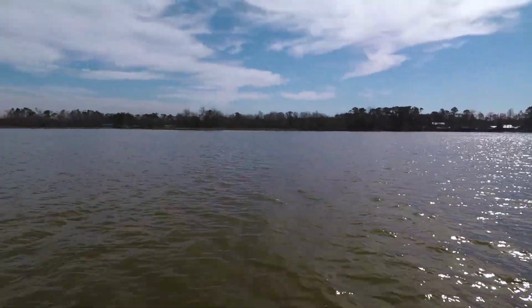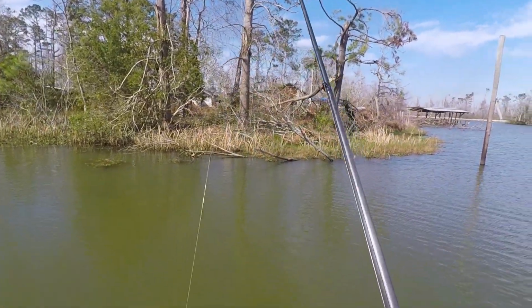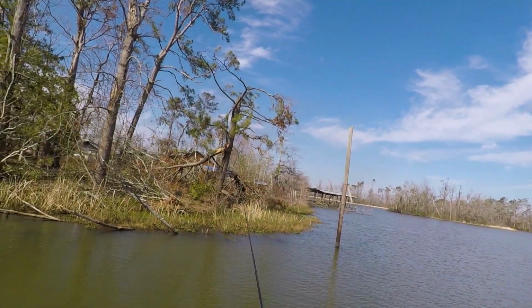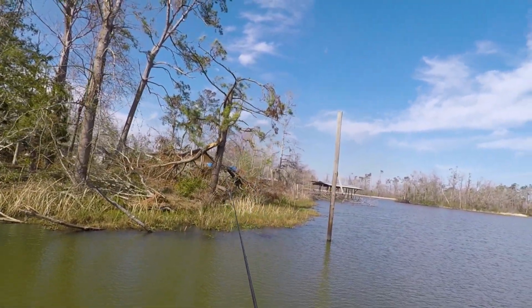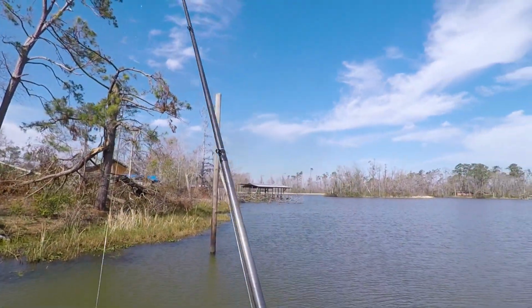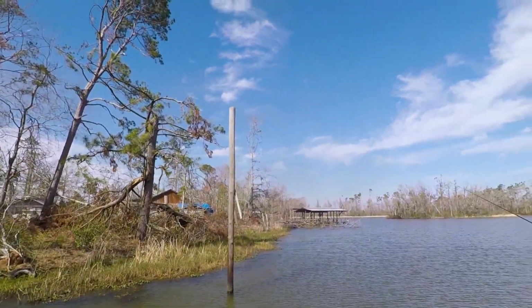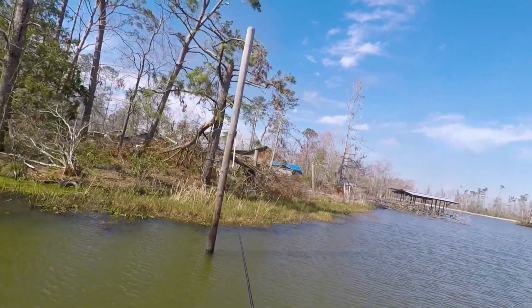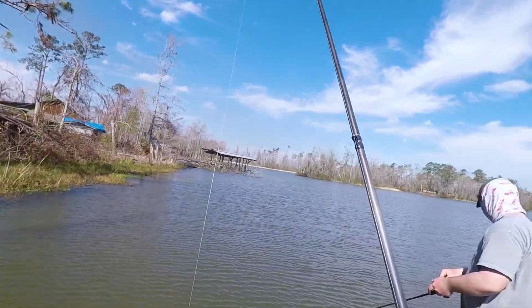So at that point, we were kind of getting desperate. We started running into some cuts, looking for some bedding fish. Fortunately, the water was just crap. We couldn't see much, so it was really hard to see beds. Kind of abandoned that idea really quick. We flipped some docks for a little while, flipped some riprap. Pretty much at that point, had no clue what to do.